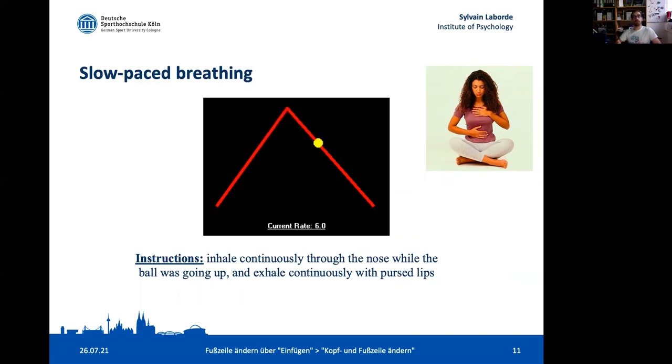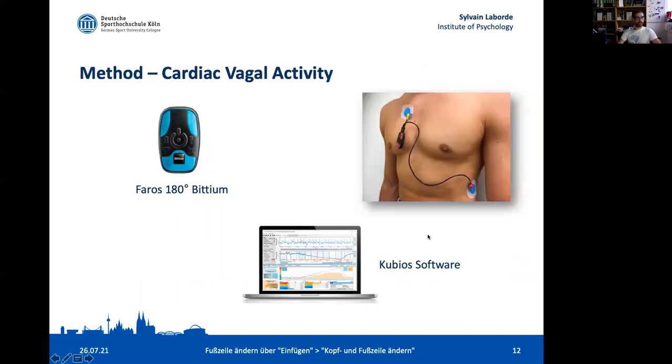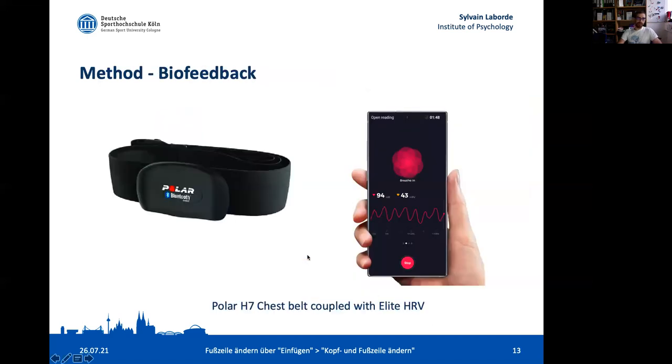And we compared those 5 minutes realized alone, only with this pacer, or realized with this pacer plus a biofeedback device. We measured cardiac vagal activity with this small ECG device, the Pharos 180 degrees from Bittium, and we analyzed data with the Cubios software. The biofeedback material was the following. We used the Polar H7 belt coupled with the smartphone app Elite HRV.